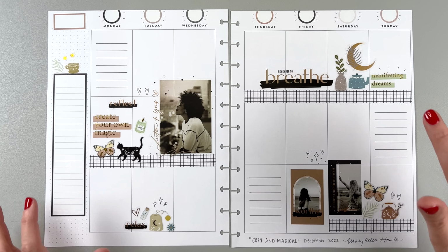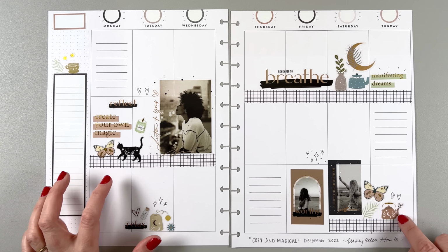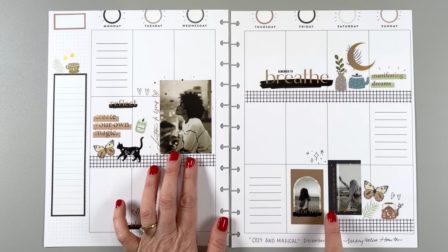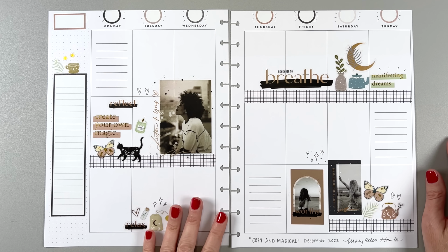This one is for Laura. I used stickers from Archer and Olive for these. Some of my favorites, Laura, by the way, so just so you know. And these stickers came from the Happy Planner. They're just a little packet called Still Life, I think. They're really cute, and it has sort of a magical vibe to it.